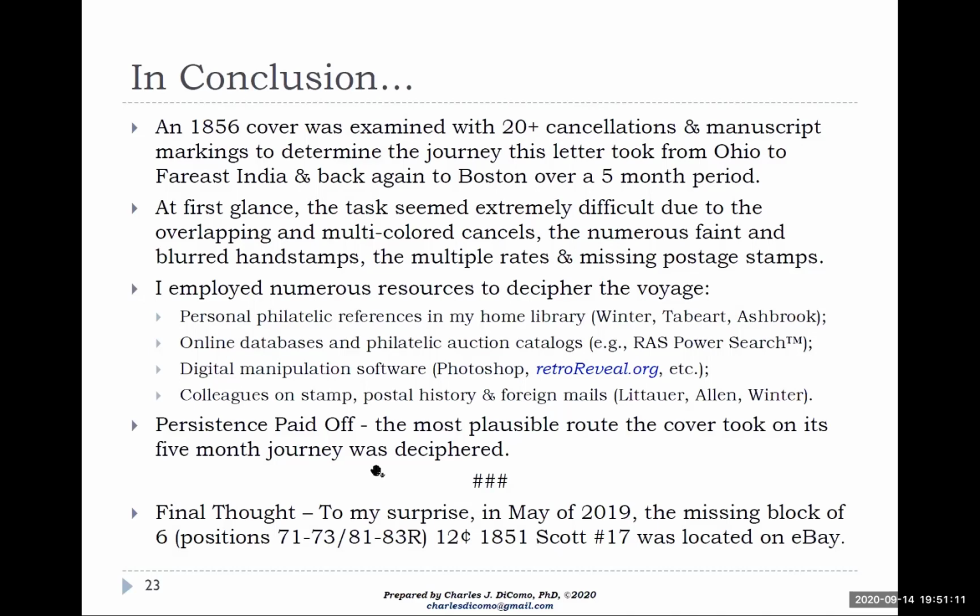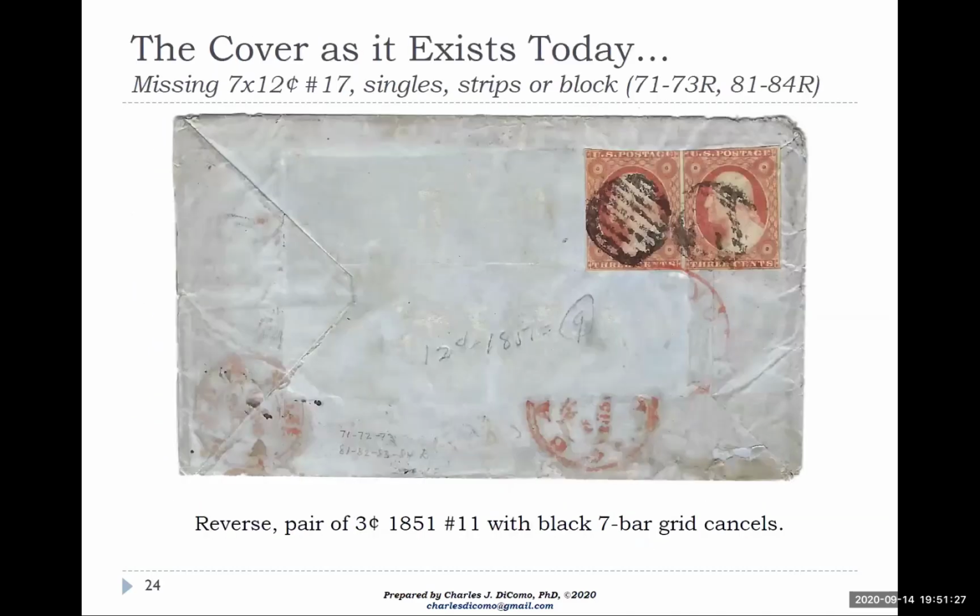And so my final thought: I have been looking for, and I knew what should have been on the back of that cover. And to my surprise, last year, I was able to locate the block of 6 that I believe was on this cover. And I know where it is, and it is on eBay. Here again is the back of the cover. This is what I showed you at the beginning.